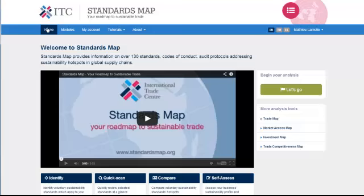So the current Standards Map platform is really black and white type data. Does the standard cover this issue? Yes, no, and how does it do it? What kind of audit process do you have behind it? The FSI perspective will really add value to it by providing the user those additional filters that are necessary to understand from a sourcing perspective. So you're a trader, you're a retailer, what are the key elements that you need to know in order to select your standards, to identify and push suppliers towards either one certification or another, or at least to encompass a few sustainability practices into their production methods.